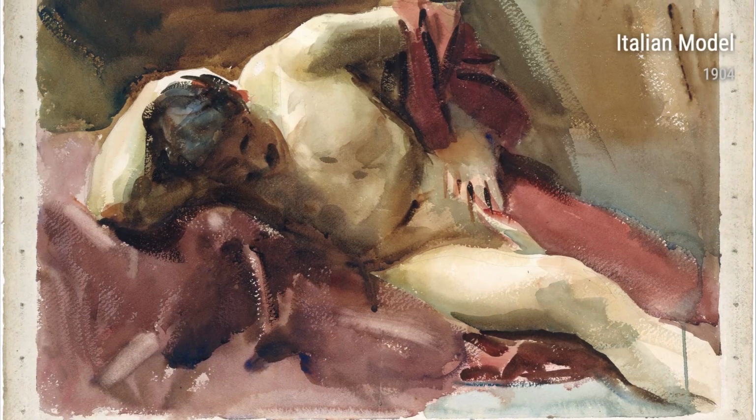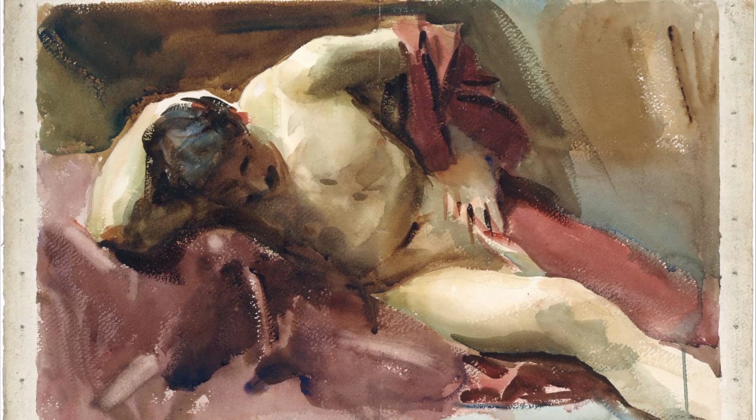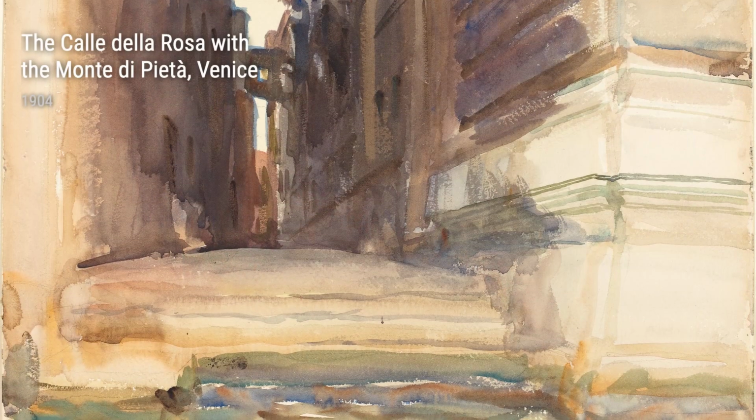Ladies and gentlemen, let me introduce you to the talented artist, John Singer Sargent. Born in 1856 in Florence, Italy, he had a unique upbringing being an American with European roots. His family moved around quite a bit, soaking up the culture and diversity of places like France, Germany, and Italy. These experiences would later influence his art in remarkable ways.